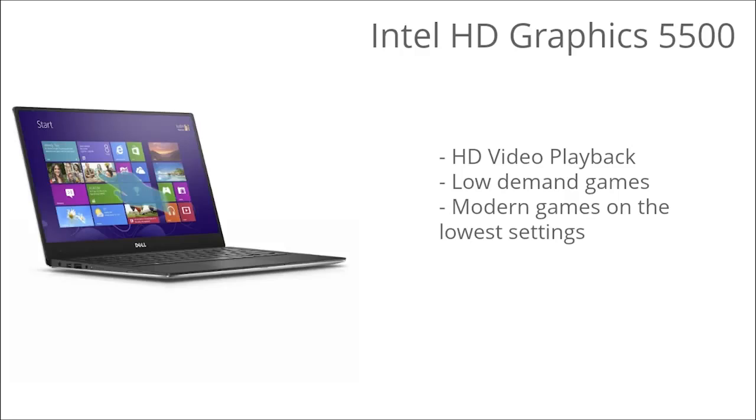The GPU is the integrated Intel HD Graphics 5500. This GPU is not designed for gaming, but you can handle some low demand games. And you can handle probably some modern games on the lowest settings, but this GPU is more designed for HD video playback and multimedia purposes.